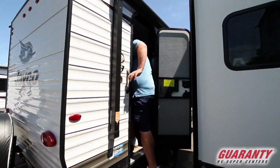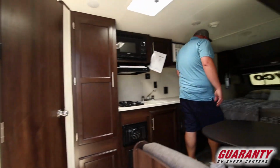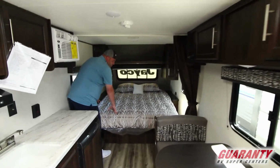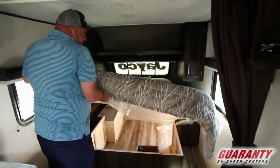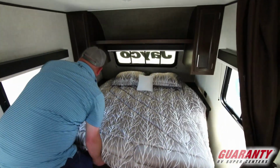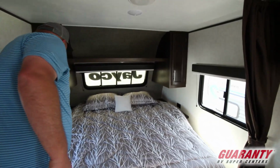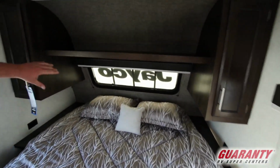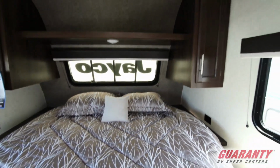One thing we're going to notice, it's going to have a RV queen back here, room for 2 people to sleep. It's going to have a Simmons mattress and then storage underneath the bed as well. A little bit more storage up above, some wardrobe space, a couple of things to set a book or a magazine on with plug-ins. And the nice thing about this, it's got a front window that'll open up to bring some light in as well.